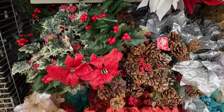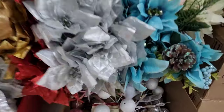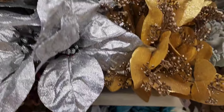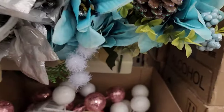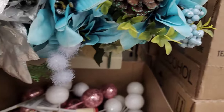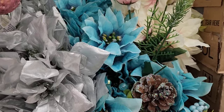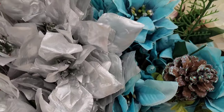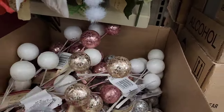All in the Christmas. Look at the ones on the bottom here. How pretty. And they got some decorative picks here. But I love this one on the blue. Really, really nice. Wow. Really beautiful. Look at the picks here. The picks are pink. They got white. They got pink. They got gold. They even got silver in here as well. Wow, these picks are beautiful.